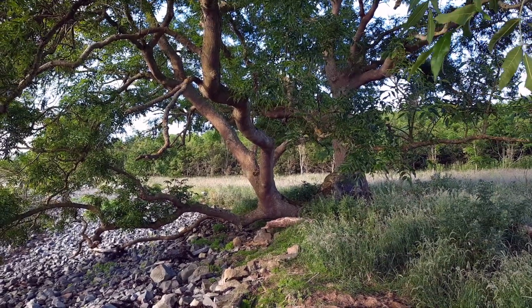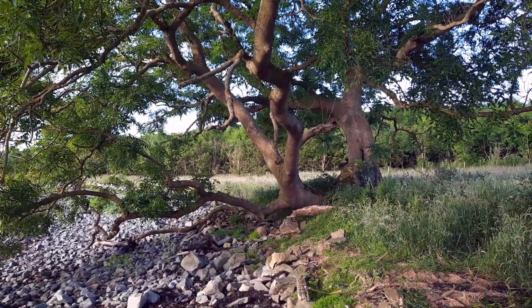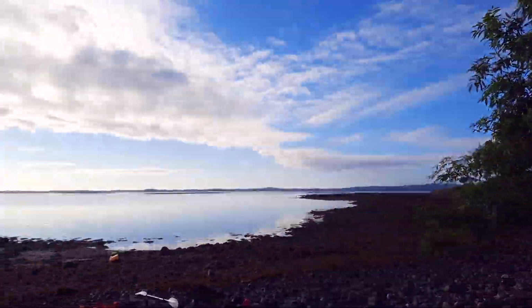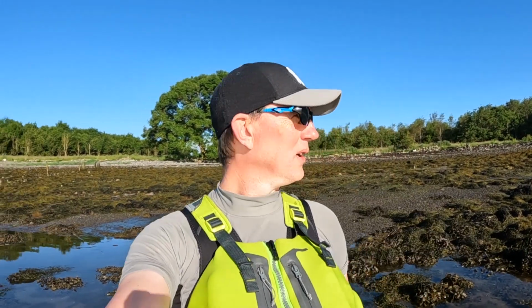This was the campsite for the night. That tree with the hammock was between the two branches of it. And here is the breakfast location. Well, that's camp all packed up.